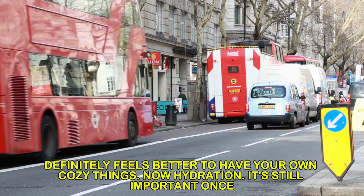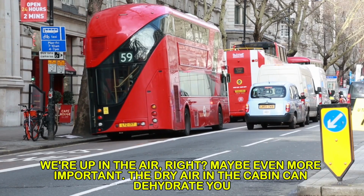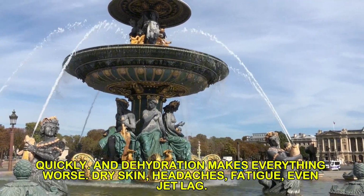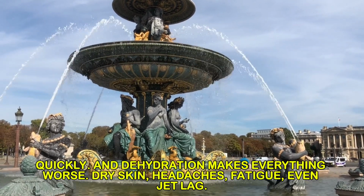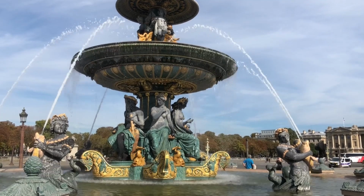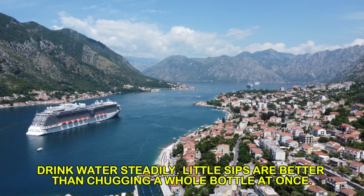Now, hydration. It's still important once we're up in the air, right? Maybe even more important. The dry air in the cabin can dehydrate you quickly, and dehydration makes everything worse. Dry skin, headaches, fatigue, even jet lag. Drink water steadily. Little sips are better than chugging a whole bottle at once.